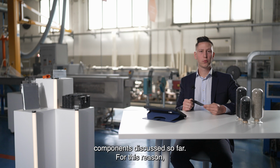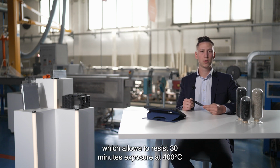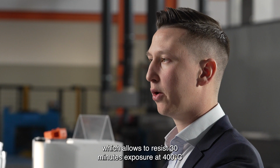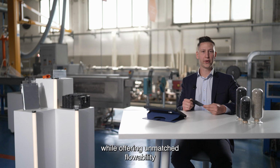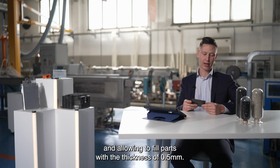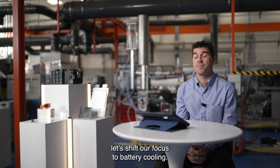For this reason, we developed a new LCP, liquid crystalline polymer, which allows to resist 30 minutes exposure at 400 degrees Celsius while offering unmatched flowability and allowing to fill parts with a thickness of 0.5 millimeter. Now that we've covered battery modules, let's shift our focus to battery cooling.